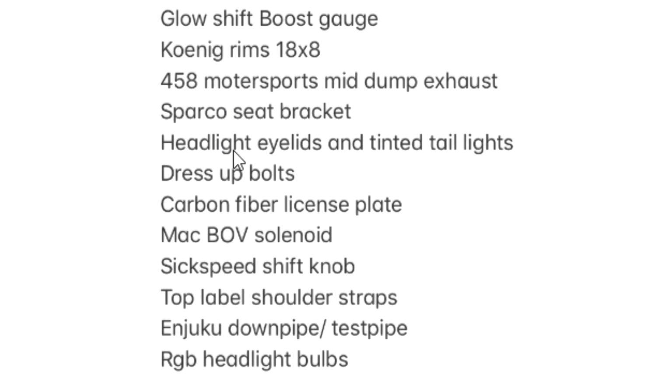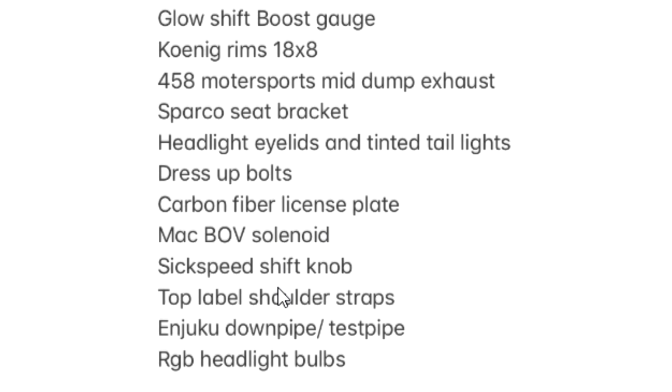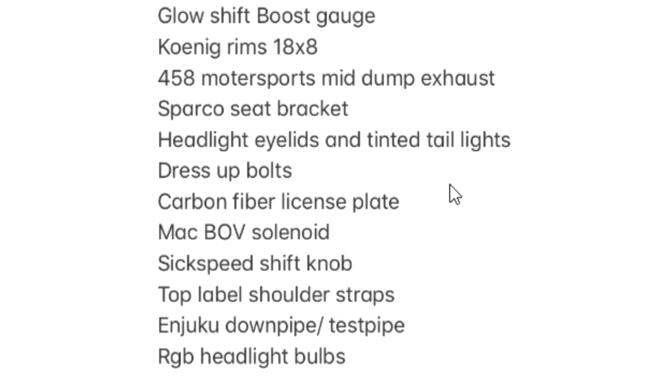It's not doing anything. This isn't a mod. This isn't making you any faster. Carbon fiber license plate. That is not a modification to your vehicle. Okay, you're not gaining anything from that. Blow-off valve solenoid, 6-speed shift knob, whatever, I'll let that one slide. Top label shoulder straps. Okay, maybe the other ones you can consider a mod. A shoulder strap? You're listing that off? You're really scratching at the bottom of the bucket for some, well, that's not a mod. That is not a mod.